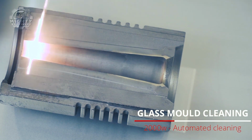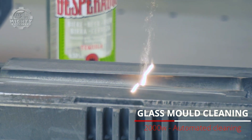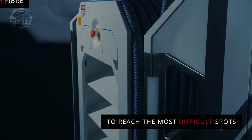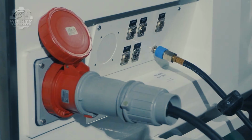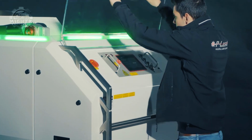One of the innovations used for this is the P-Laser high-power system in 2000 watts. This laser technology combines high pulse power with large surface coverage and is controlled by a 19-inch control unit. It's available in 3 configurations: a 500 watt, a 1000 watt, or a 2000 watt laser source. This 2000 watt version doubles the energy of a 1000 watt system and speeds up the process more.